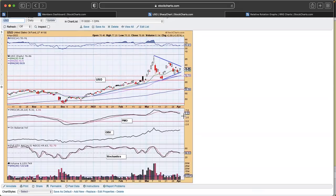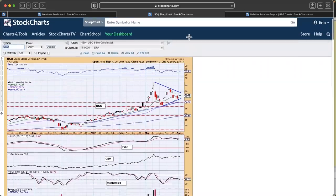The PMO is mostly neutral, stochastics mostly neutral. We're not seeing any signs based on the indicators that that breakout is ready to occur, but we did see a pretty nice move here today of 3.63% to the upside. So we could be looking at an upward thrust and breakout coming soon for oil.